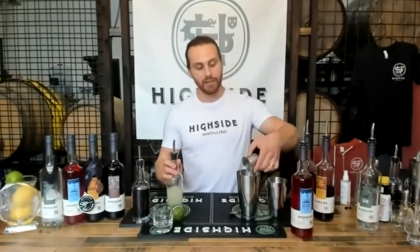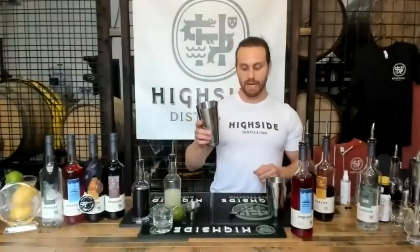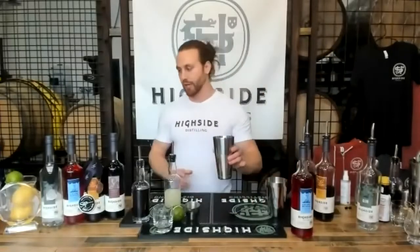So typically I like to balance my sweet and my acid. The lime tends to be a bit sharper as far as most citrus juices go. So I tend to go a little bit shy on the lime juice as opposed to kind of an equal match of sweet to acid. All right, so I've got everything that I need in the shaker here.